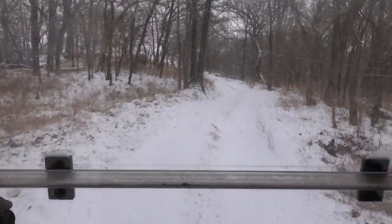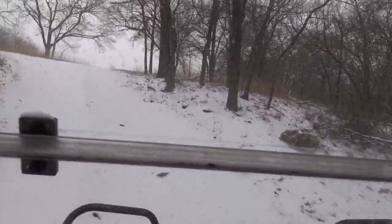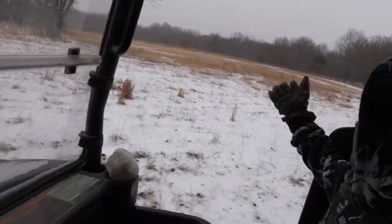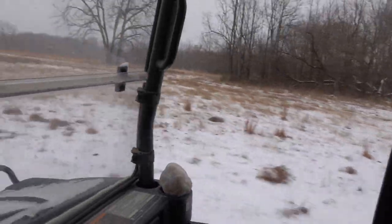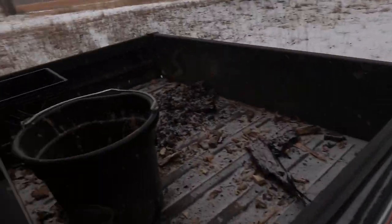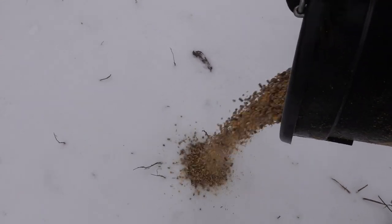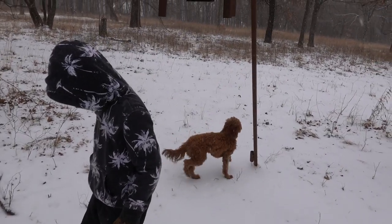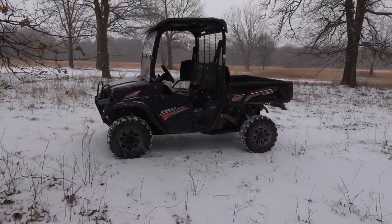All right, load up. What the heck? There's no snow out in there, because the grass is tall. Birds. Overnight there was some tracks, raccoon tracks. Yep. Some kind of tracks right there. Deer feeder still got corn in it, but we just add a little extra food on the ground just to help them out.